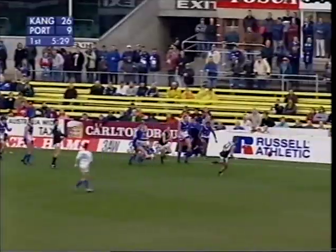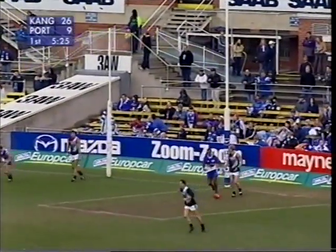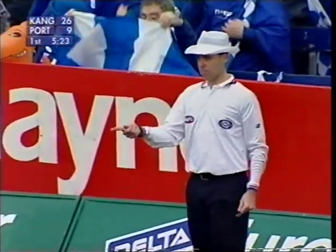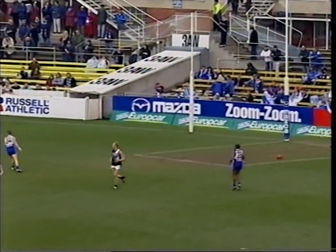No space to work in there. Gets it to Robbins. He tries to keep it alive, only as far as Morgan, who handballs it through and concedes the rush behind. The Kangaroos 4-3-27, Port Adelaide 1-3-9. The margin now 3 straight goals.